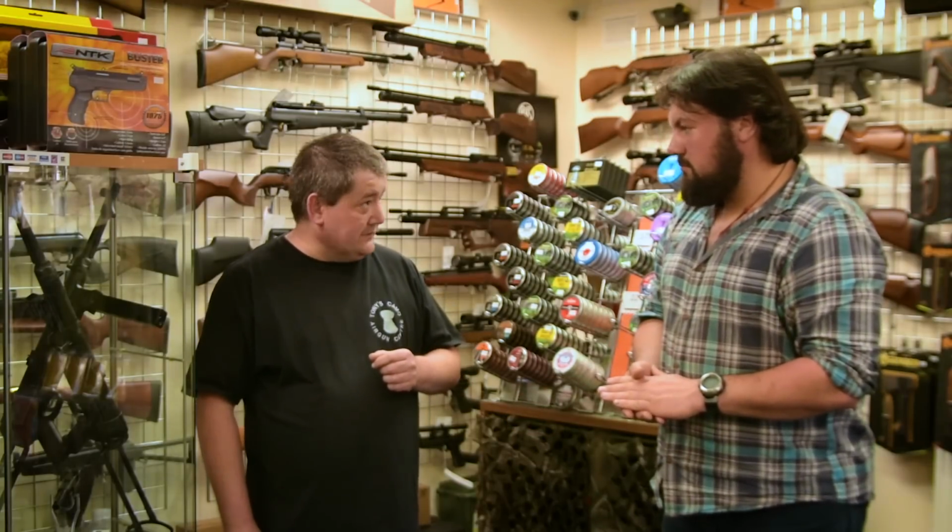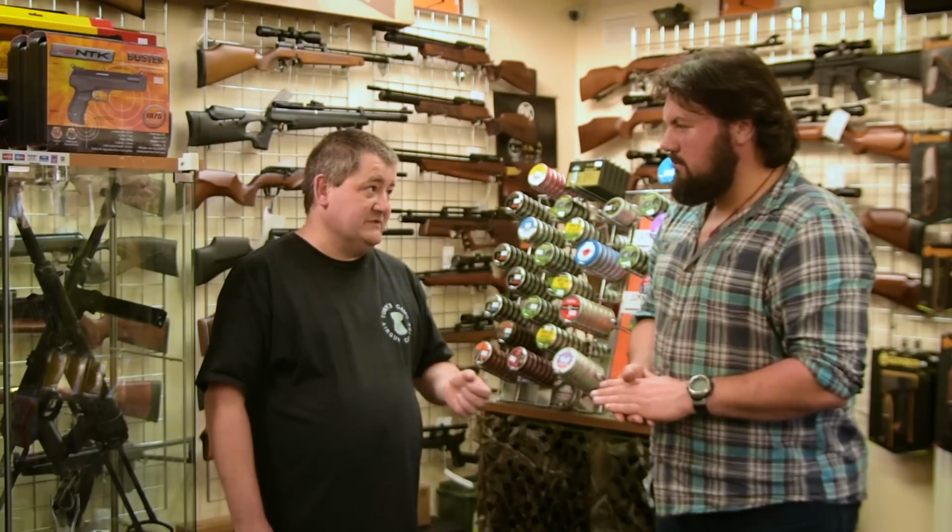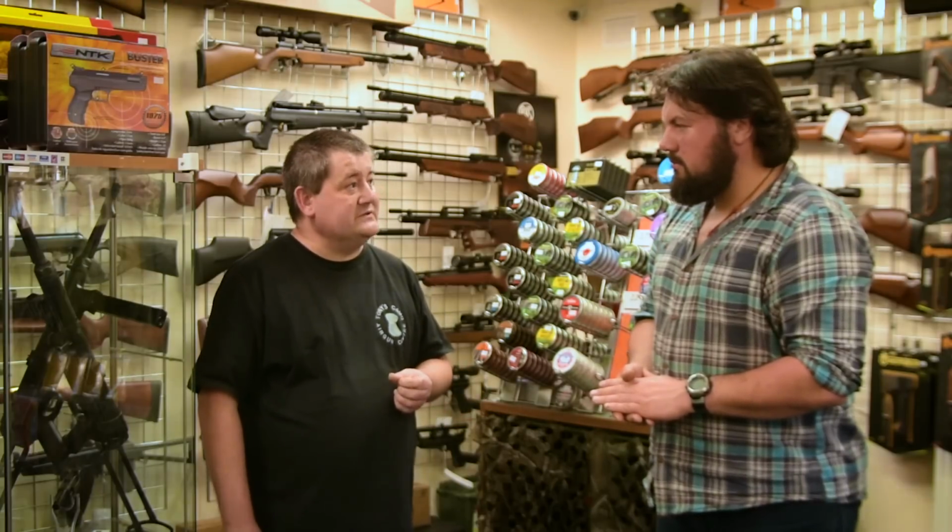Best thing for that, I would probably recommend going for a .177 rifle. Certainly the junior rifles all tend to be .177. It allows you to drop the foot-pound energy but still keep the velocity there to make the rifle nice and accurate. So a .177 junior rifle would be the way to go in that situation.